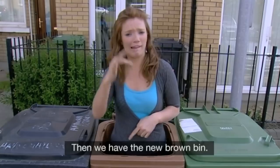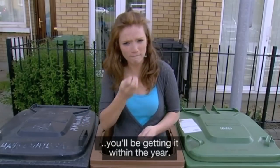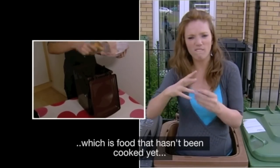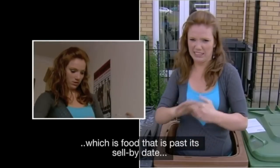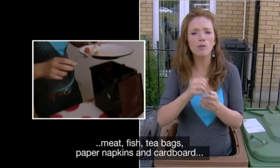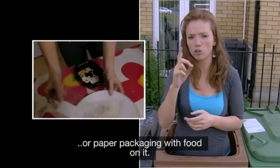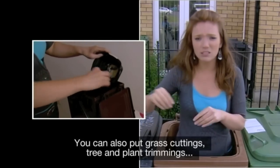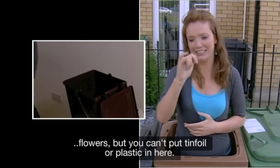Then we have the new brown bin. If you haven't received one of these already, you'll be getting it within the year. Into this you can put cooked and raw food, which is food that hasn't been cooked yet, peelings from fruit, veg, out-of-date food, which is food that is past its sell-by date and may not be safe to eat, meat, fish, tea bags, paper napkins and cardboard, or paper packaging with food on it. You can also put grass cuttings, tree and plant trimmings, flowers, but you can't put tin foil or plastic in here.